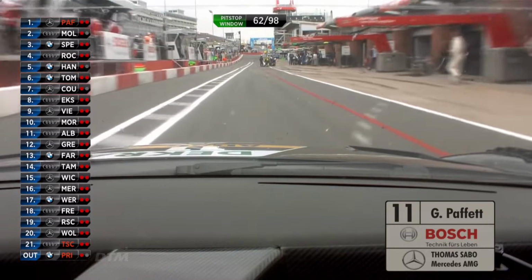I had a reasonably good start, and after that I was a bit in a fight, dropped back in some positions. But the performance after that was not too bad, but suddenly we gained some engine problems. And just for safety reasons, we stopped the car, and now we have to check what's going on.